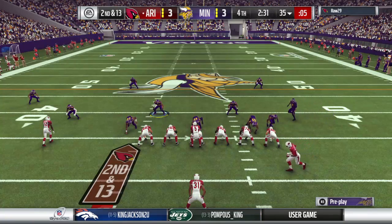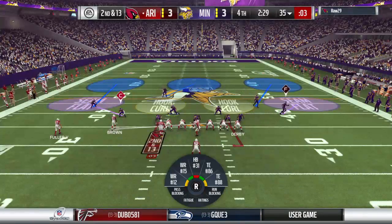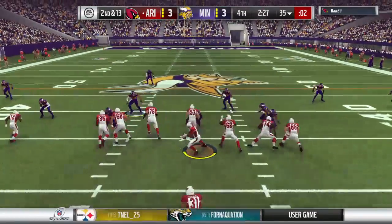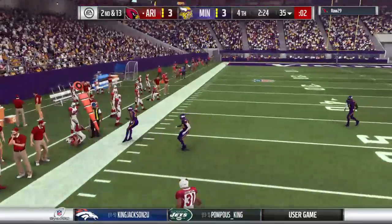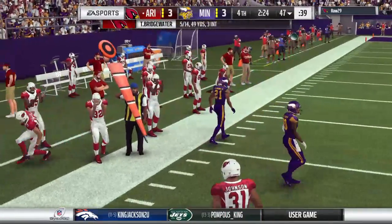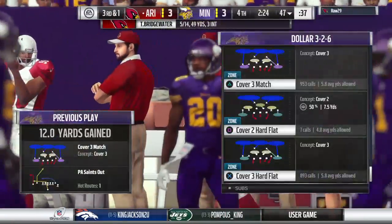They'll bring one of the tight ends in motion left. On play action, it's Bridgewater. To the sideline, and that is a heck of a catch as he was able to get both feet in.